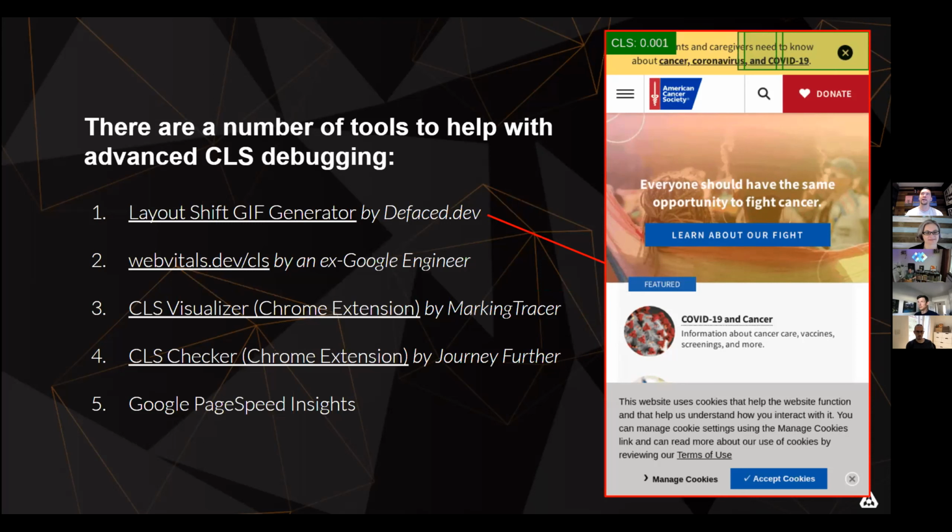There are some Chrome extensions. And Google PageSpeed Insights will help a little bit in terms of showing you the div that is shifting, but it's not actually going to show you the visual of it shifting. So my favorite is tool number 1, but you can use tool number 1 in combination with tool number 5. You can use the extensions. There are lots of ways to do this, and there are other CLS tools out there. These are just the ones that I've seen, and I've specifically used 1 and 5 and 2 a lot. So I would recommend looking at those for layout shift.